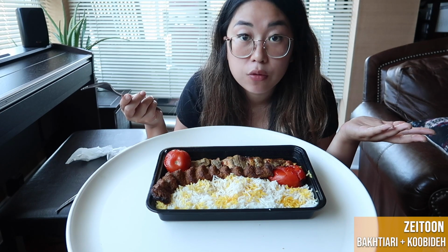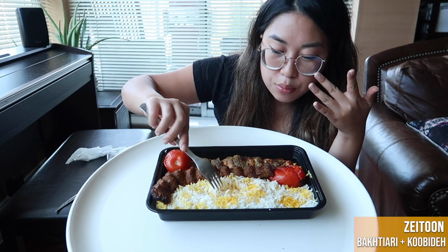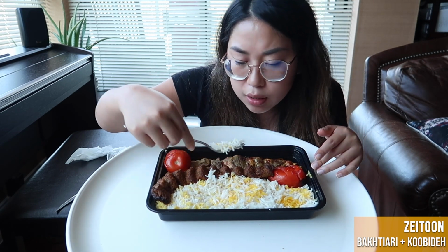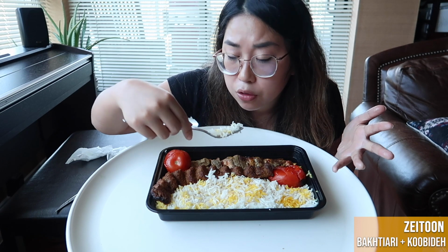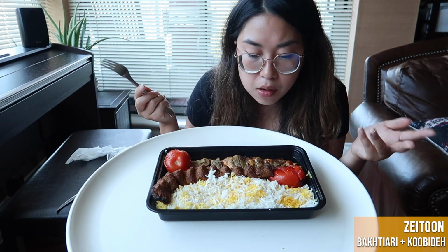I love the long grain rice. I love the long grain rice that comes in Persian dishes because they're not really starchy or filling. You still get the carb intake that you need, but you don't feel grubby afterwards. And then the flavoring of the saffron.